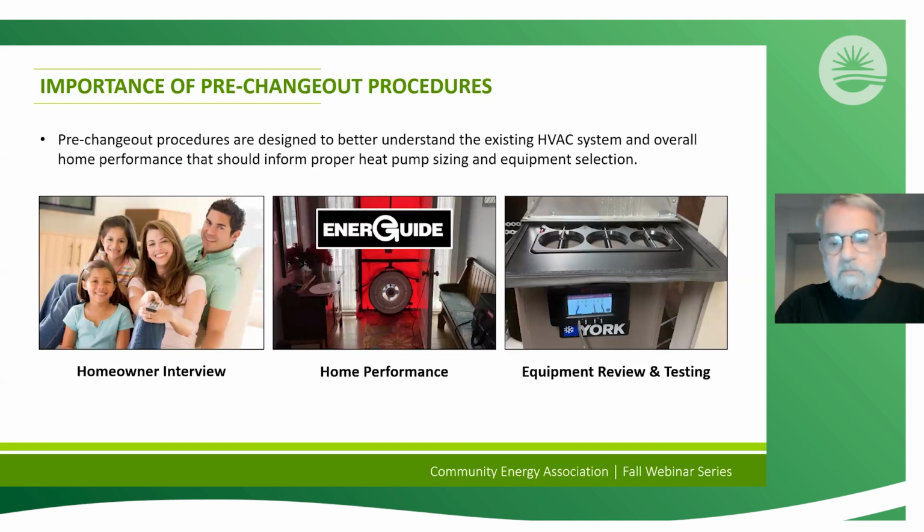There's three critical general categories that we consider pre-change out procedures. There's the homeowner interview. We'll go into each of these in the next few slides. There's how the home is performing. Is it an old, leaky, drafty house with poor insulation, or is it relatively tight with good insulation? Who knows? These are things that we've got to check out. And what is the existing ductwork that you're going to be changing into, that's going to still be there when you put new equipment in? How is that going to either hinder or help your decisions when you put in a new system? We have to do our diligence on a technical review of the existing equipment, ducting work mostly.